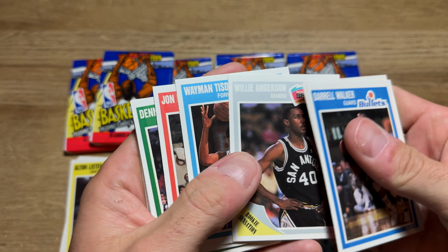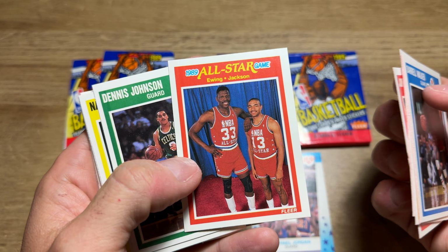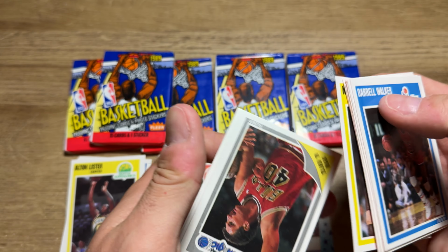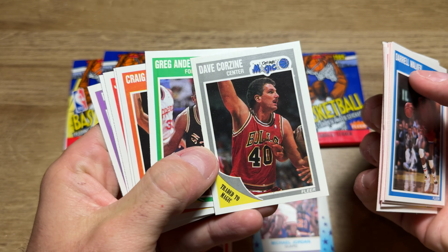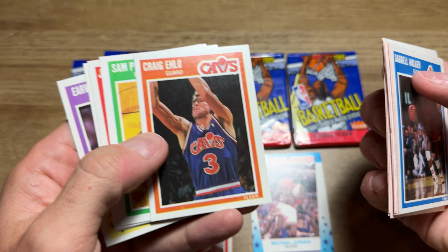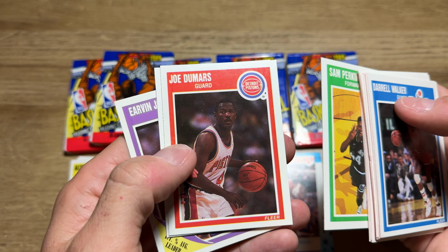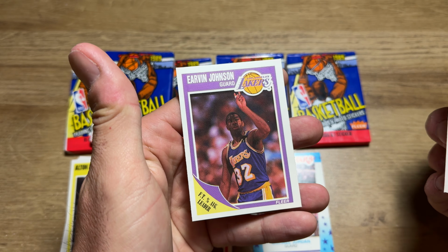Terry Porter, Willie Anderson, Wayman Tisdale, John Koncak. We have a Patrick Ewing and Mark Jackson All-Star card. Very cool. Nice pose of them. Dennis Johnson, Nate McMillan. I love how a lot of these guys turned into coaches. Dave Corzine. Look at that stash. Greg Anderson. Craig Ehlo. So rough getting the Jordan and my Cavs' Craig Ehlo in the same pack. Jordan hit that famous shot over Craig Ehlo, obviously. Joe Dumars. Nice. Oh, and then we have a Magic. Here's the Magic.